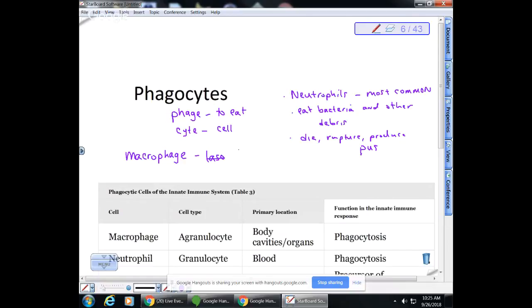Oops, how do you spell lasso? Two S's, I think. Lasso bacteria with cytoplasmic extensions. And they draw it into the inside to digest. And they don't die.